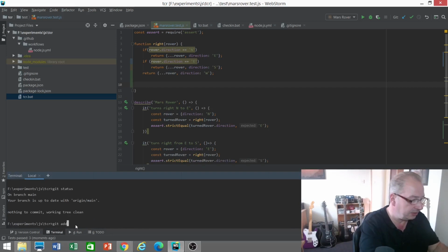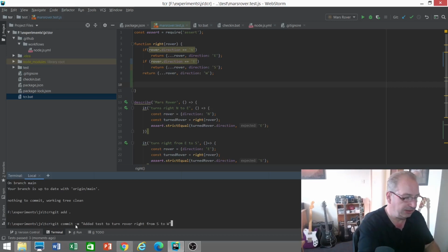So let's commit that, because we know it passes the tests. Added test to turn rover right from south to west. So a nice meaningful commit message there, right?